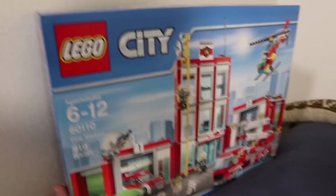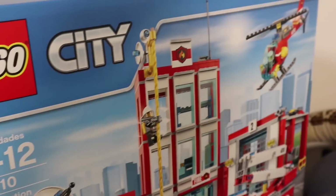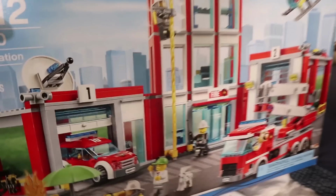So you ready to build it? Hey guys, last night we got this set right here. And Axel said, can you wake me up in the morning so we can build it? It is the Lego City Fire Station.